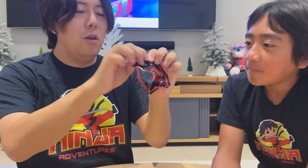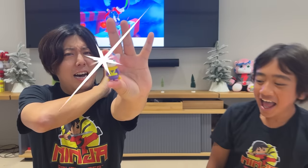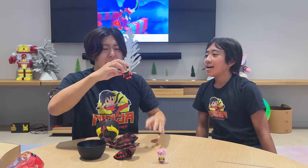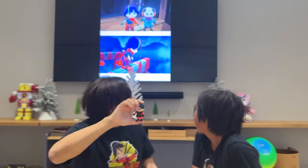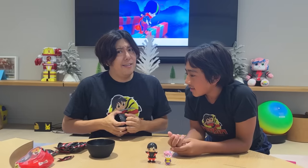Let's see. What's inside? What do you think? Hey, the ninja power. Ninja Ryan. Ninja Combo. And none of us have a ninja power. It's Ninja Alpha Lexa. Woo, the best! This one is squishy. Squishy Ninja Ryan. And it's a regular figure, not even squishy, regular Ryan. Woo! Hey, matches that one up there. Let me show you guys. See? Same.